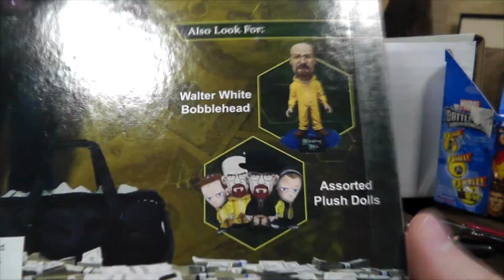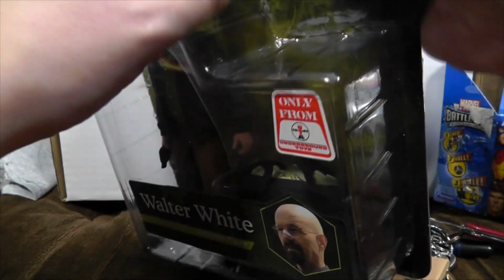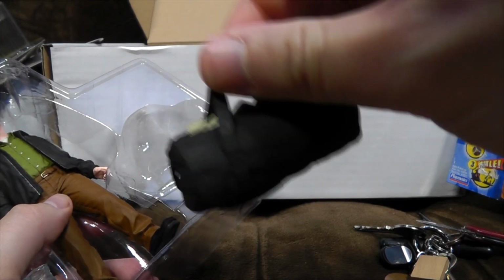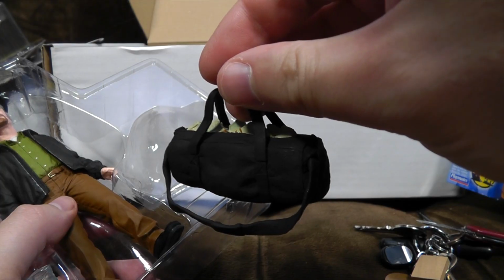You can also get assorted plush dolls and a Walter White bobblehead. That's what you get for Christmas if you've been bad. Right, I assume this has large collectible resale value, so therefore I'm going to rip it open. I want to see the face up a bit closer, actually. Oh, it comes with a bag of meth, Granny's favourite, and a bag full of cash, which is a useful accessory for many action figures, such as Mickey Mouse.